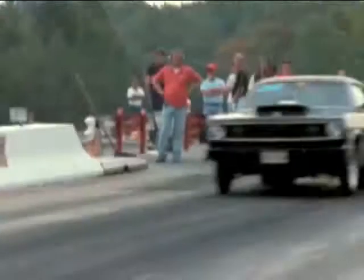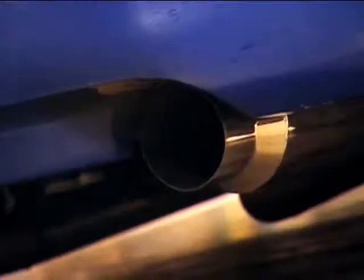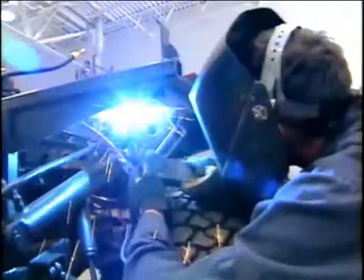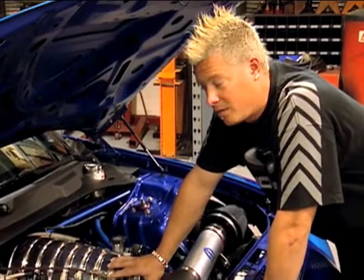Engines haul ass. And race cars with Hemi shred rubber. These engines got balls, delivering over 300 horsepower. They kick so much ass that whatever you drop one into turns into a testosterone-pumping super machine. So we wonder, what else could you put a Hemi engine into? There's nothing like the sound of a true Hemi.